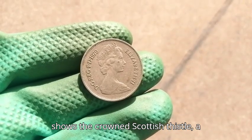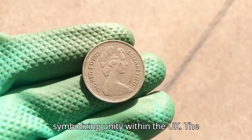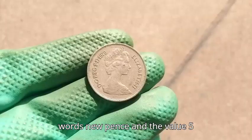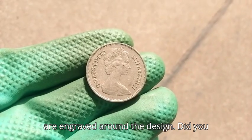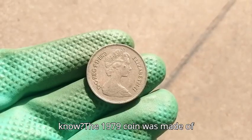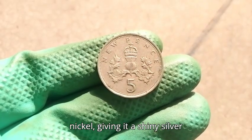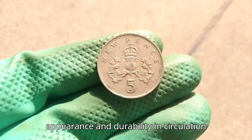The reverse shows the crowned Scottish thistle, a traditional emblem of Scotland, symbolizing unity within the UK. The words New Pence and the value 5 are engraved around the design. Did you know? The 1979 coin was made of cupronickel, 75% copper and 25% nickel, giving it a shiny silver appearance and durability in circulation.